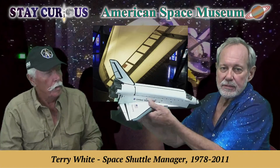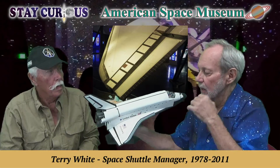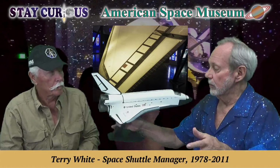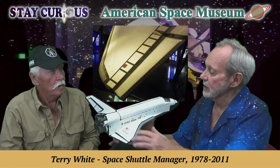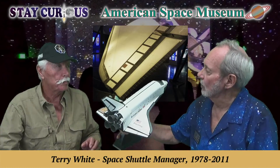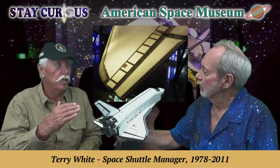Of course, I think everyone understands they came into play like as a glider to maneuver and turn and do the big turn. But how much did these ailerons and stuff come into play on the ascent to orbit? Not much on the ascent to orbit.